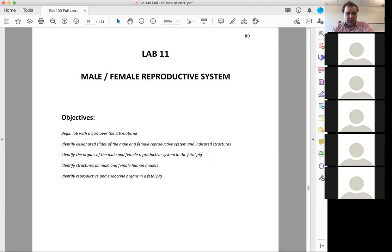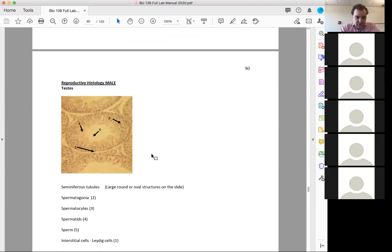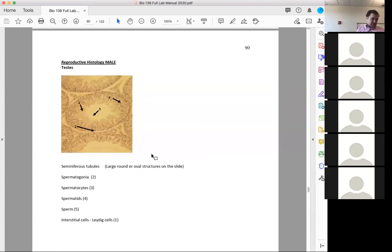All right, so let's begin here. We're starting off with the testes in the male reproductive system. Now, guys, this is always kind of challenging, even from an instructor standpoint. What are the different developmental stages of the sperm? Okay, and we have these arrows now. This is what I was talking about just minutes ago: we have all these arrows and we really don't know what they're looking at, right?